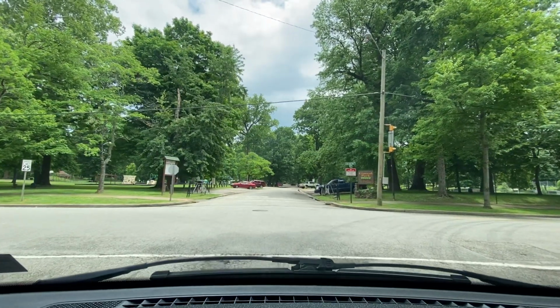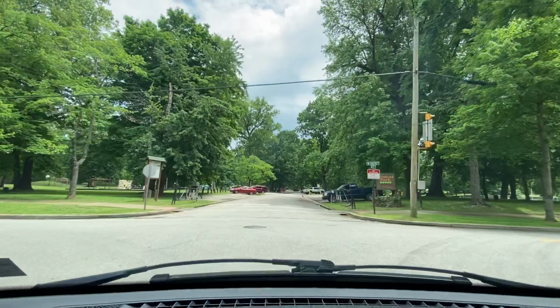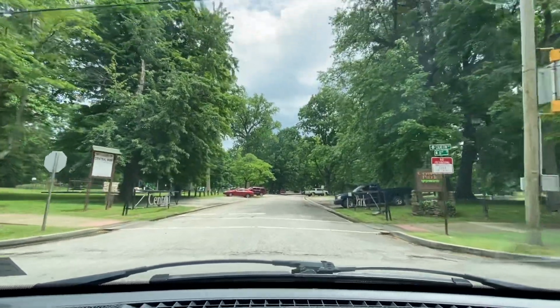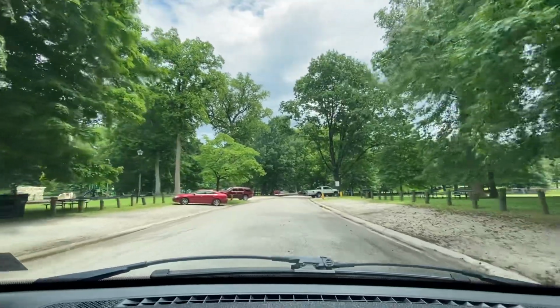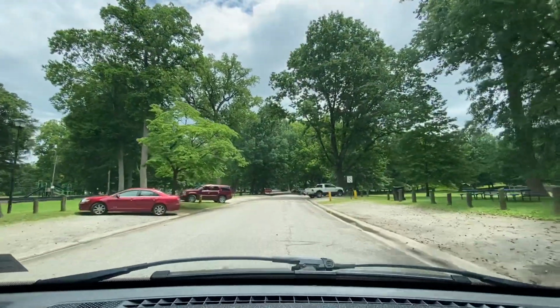We're at 17th in Montgomery. This is Central Park in front of us. Let's go through Central Park. Oh, this is the park. Look at on our left. There's a playground. There's parking spots right here. Oh, there's a baseball field on my right.